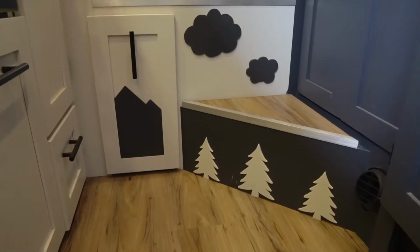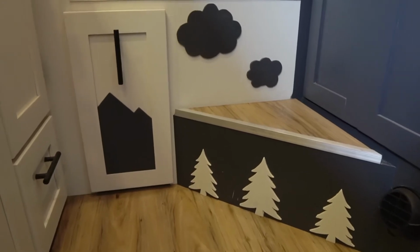To the left of that is a small drawer for the trash can. So basically the drawer is just a frame, and then I have a plastic trash can that sits in there, and it comes out easily if you want it a little bit closer to the kitchen area while you're making food.